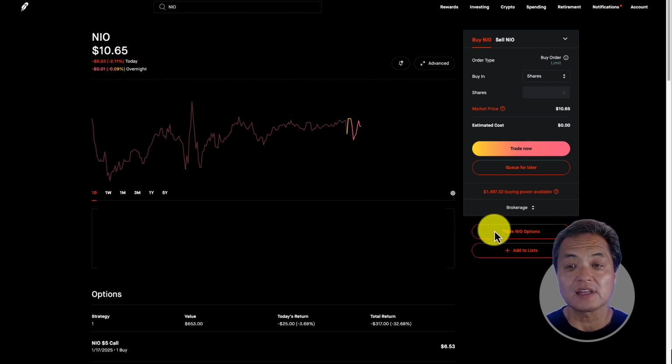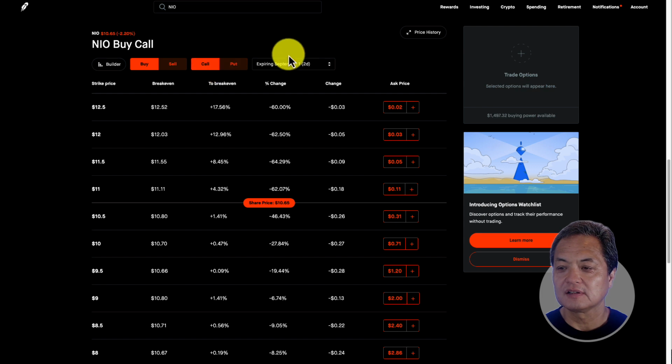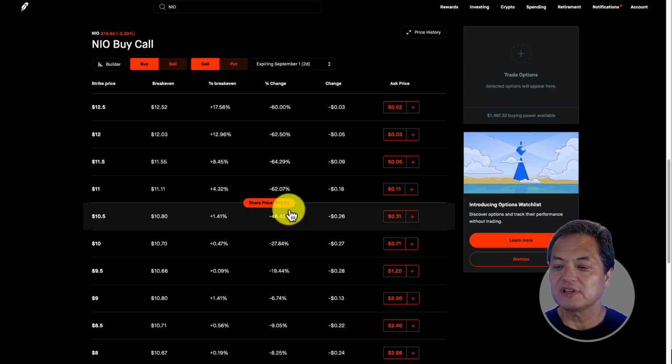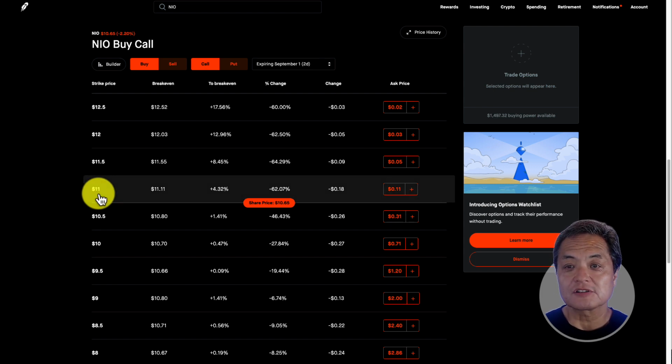Let's take a look at the option chain. I'm going to do that by clicking where it says Trade NIO Options. And I'm interested in selling a covered call. I'm going to use an expiration date of September 1st, which is 2 days out. So that's a pretty short contract period. But we can see the current stock price, $10.65. Looking at the option chain, we can see that if I use an $11 strike price, it's currently paying 11 cents per share as a premium payment.